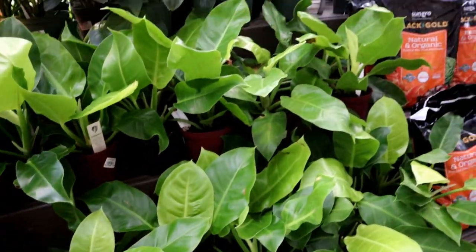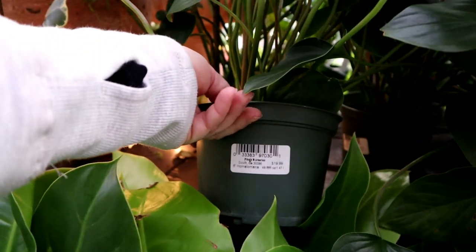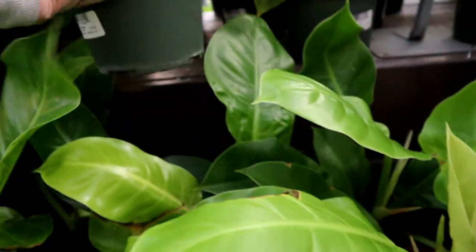I keep seeing all the plants back now and I'm like, oh, I want this, I want that, I want this. But when I'm in here, I just can't pull the trigger on anything. This is a Homalomena, and I've wanted to add one of those to my collection as well.